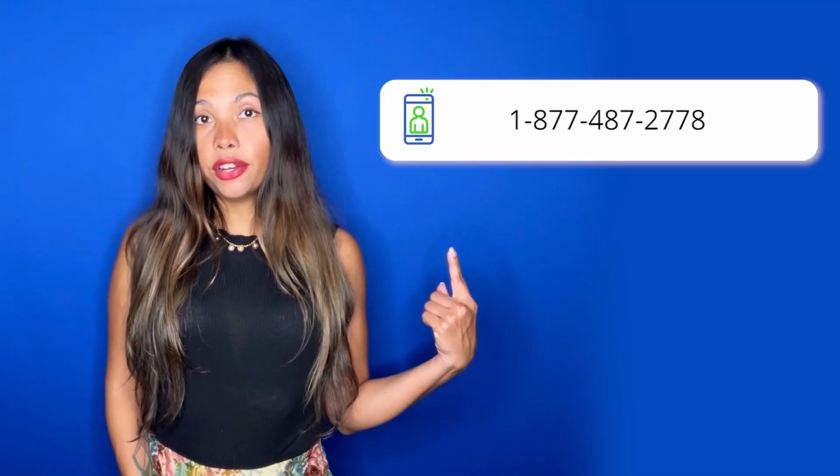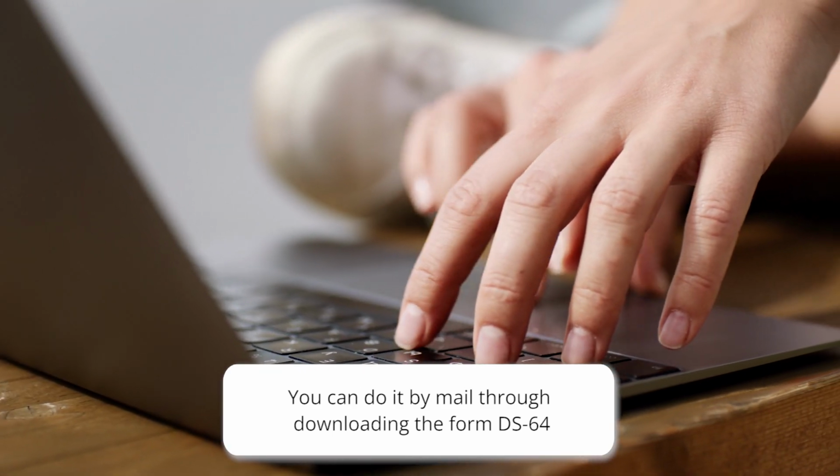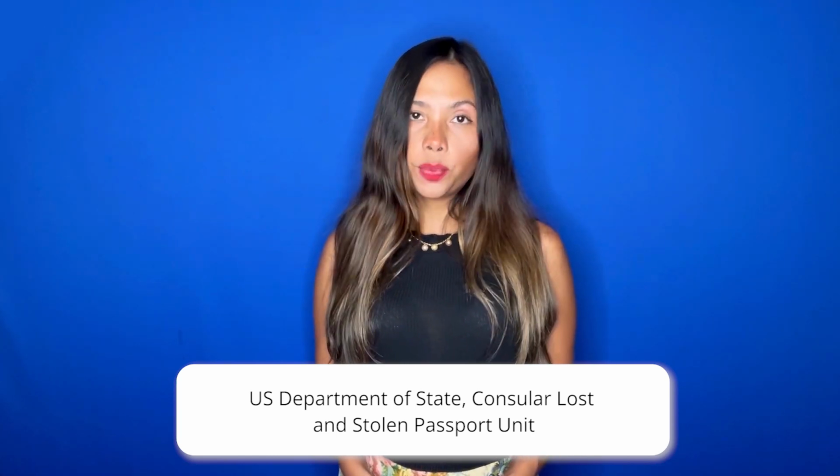The second way is by calling this number right here. Or 3, you can do it by mail by downloading the DS64 form, filling it out, and sending it off to the US Department of State, Consular Lost and Stolen Passport Unit. Now, it's important for you to know that once a passport has been reported as lost or stolen, it's immediately invalidated and cannot be used for travel. And it cannot be revalidated. So if you find your passport after this step, you can return it to the unit we mentioned before, or you can simply destroy it.